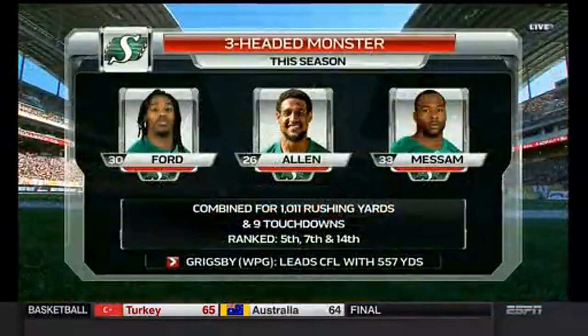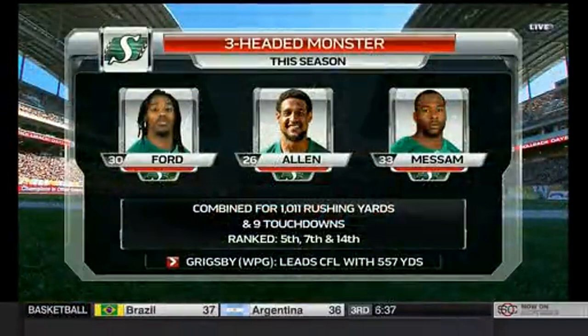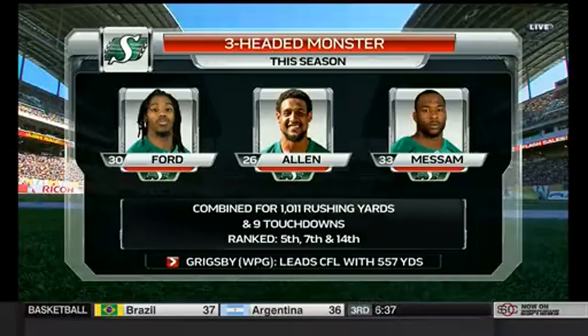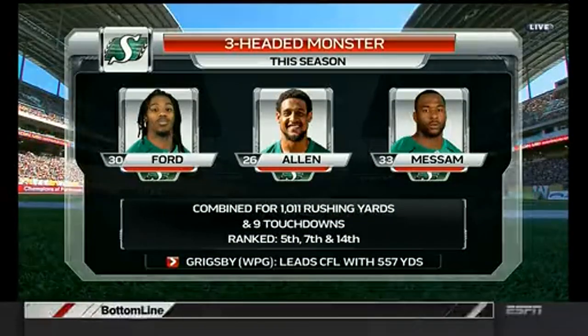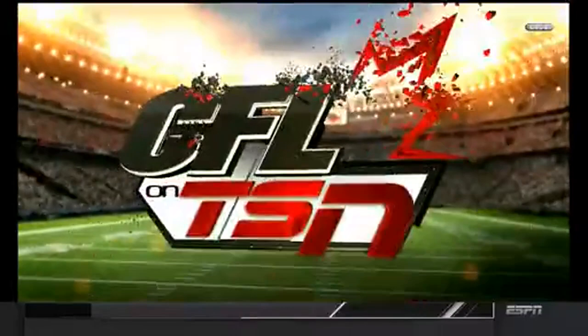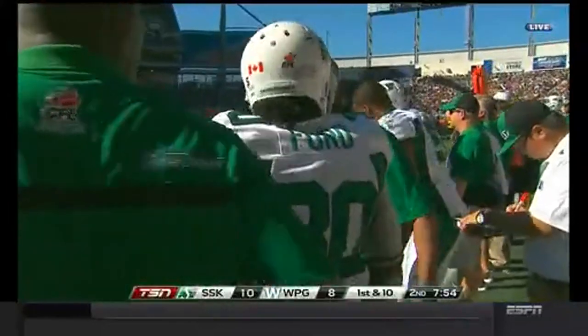And you take a look at the combined numbers with these 3 players. Will Ford, the speed guy to the outside, Jerome Messam, the power back, and of course Anthony Allen, who does a little bit of both. If one guy is producing this yardage, it'd be a 1,000-yard season already for the tailback in Saskatchewan, on pace for 2,000. They do it by committee.